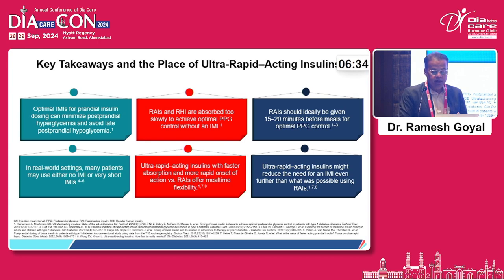And ultra rapid acting insulins, which I'll be discussing now, with faster absorption and more rapid onset of action versus regular insulins, offer mealtime flexibility, and ultra rapid acting insulin might reduce the need for the time gap between the injection and the meal even further than was possible using the rapid acting insulins.